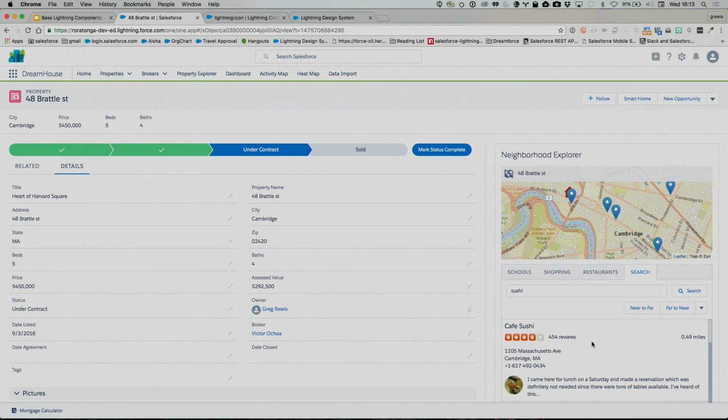I used to live not far from there, by the way. Oh really? I probably know that place.